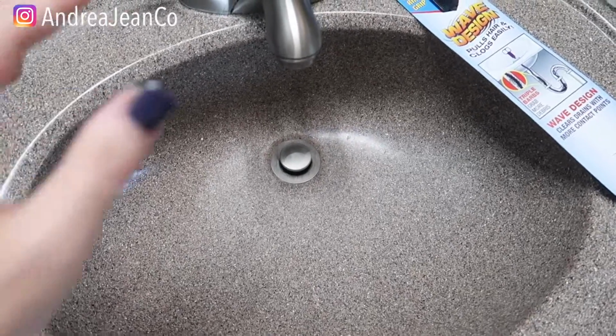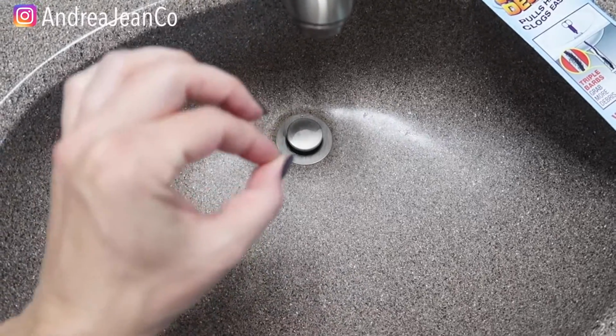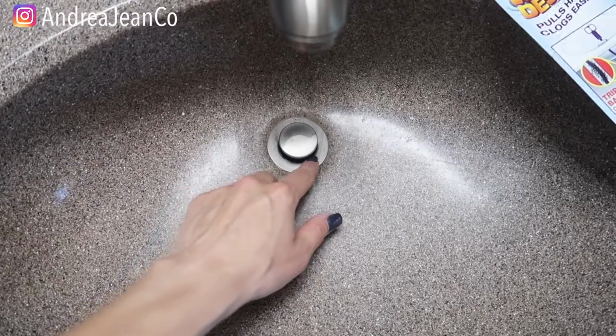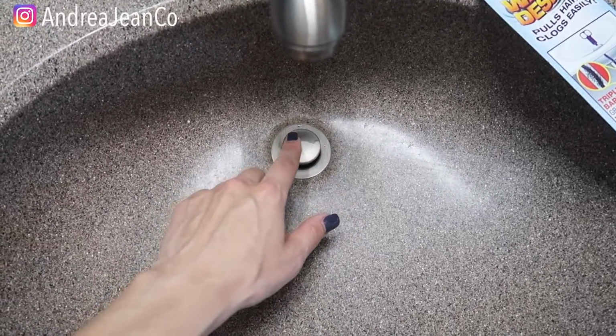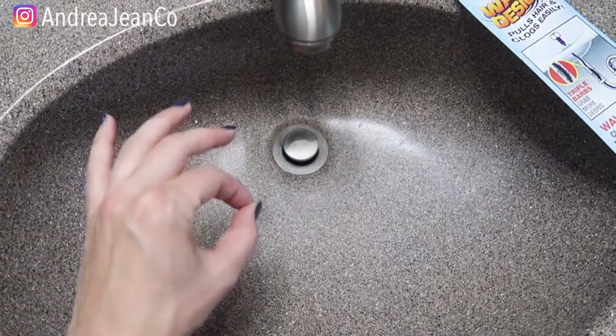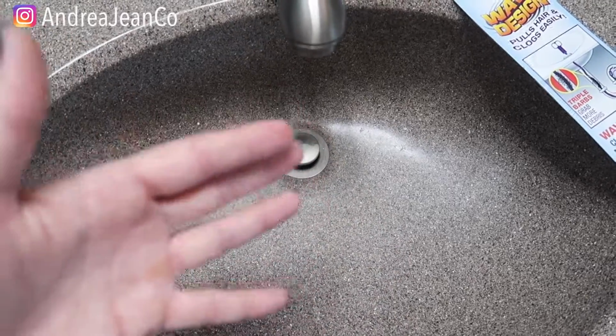Today I'm going to show you some of the best ways to unclog almost any sink. We're here in the master bathroom, so I'm going to show you how to unclog a drain that is smaller. And then we're going to move into my kitchen and I'm going to show you some tips and tricks on how to freshen up your kitchen sink if it is also clogged.